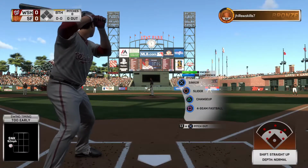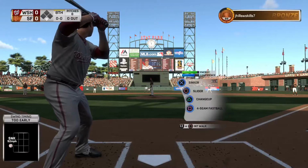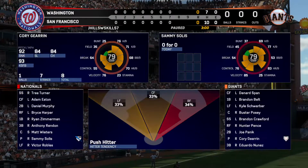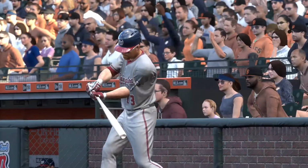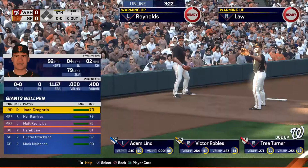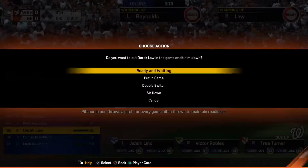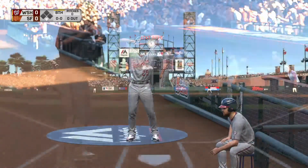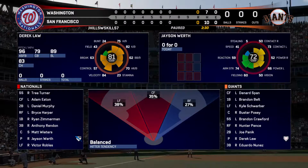So striding forward now, Sammy Sosa. Pitcher. Adam Lind is going to be asked to get things. Hitting for Washington, number 73, Adam Lind. Derek Law been summoned from the bullpen as he'll do so to start the 8th. And it looks like we'll see a pinch hitter. Jason Work.